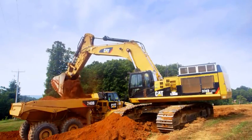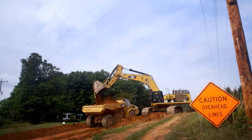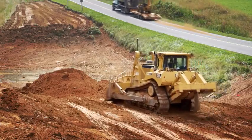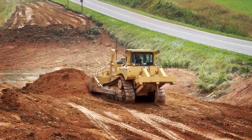We're on a cut and fill process right now. So once the 740B is loaded, he backs up and he's filling a low spot. We have a D8 back there, basically finish grading it and bring it up to grade.